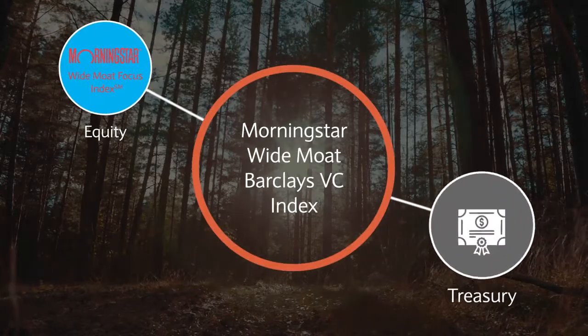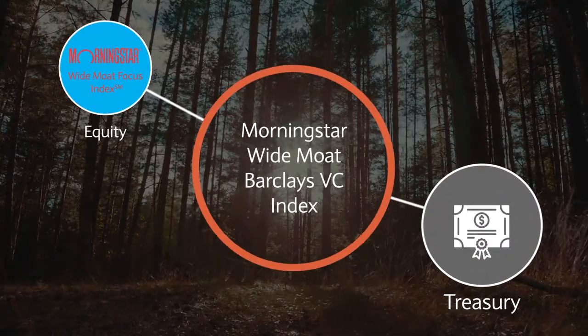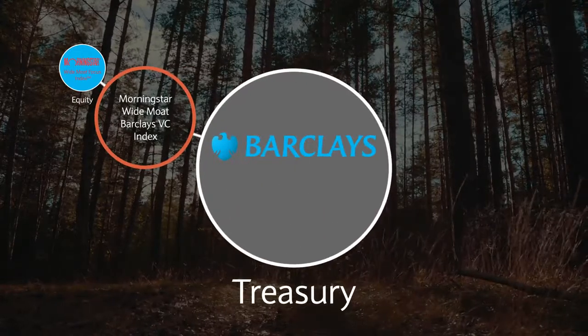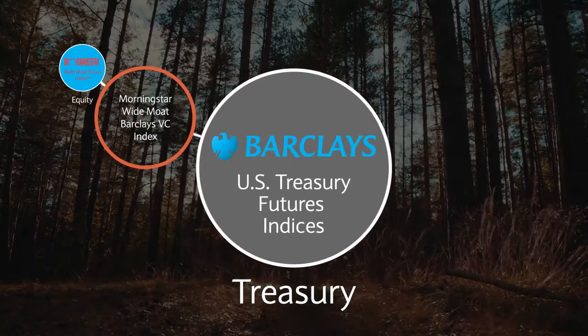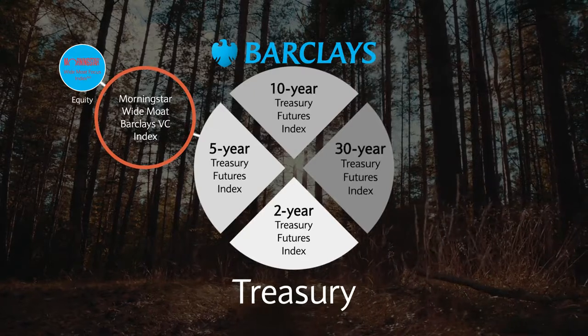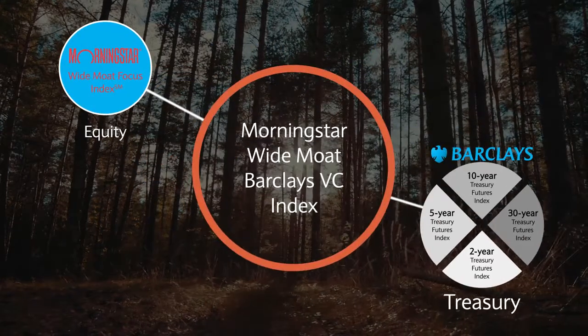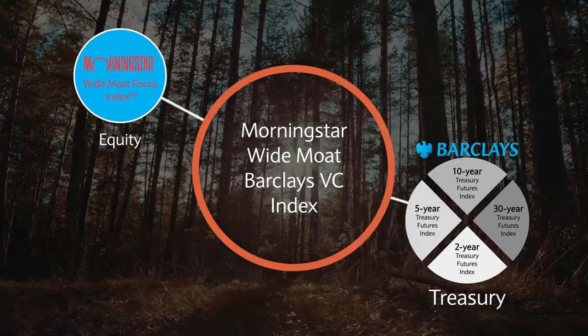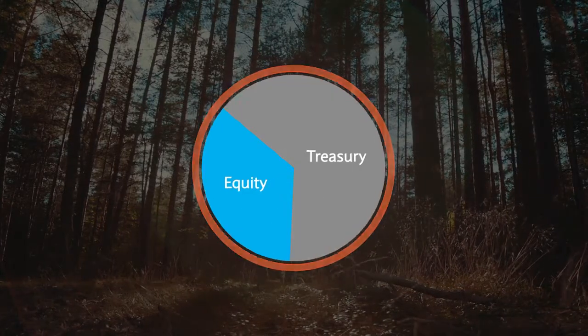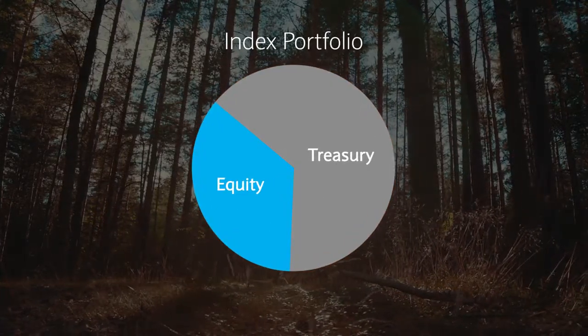The Treasury component of the Morningstar Wide Moat Barclays VC Index is an equally weighted portfolio of 4 Barclays U.S. Treasury futures indices: 2-year, 5-year, 10-year, and 30-year. The index creates a monthly rebalanced portfolio that combines the equity component and the Treasury component. This is called the index portfolio.